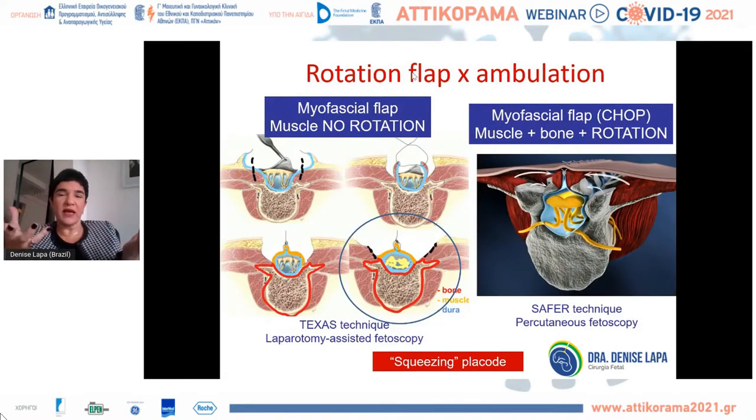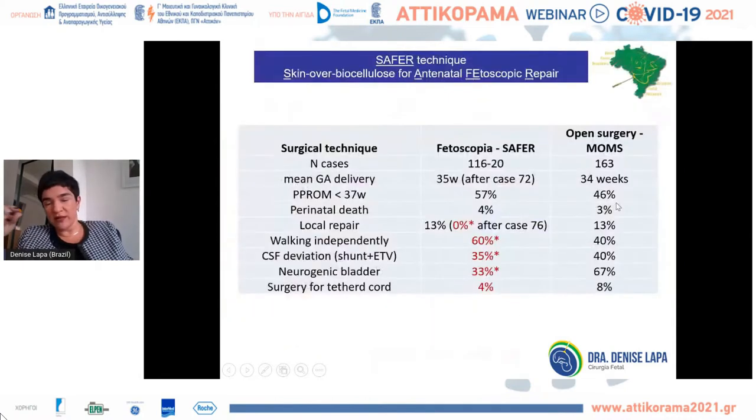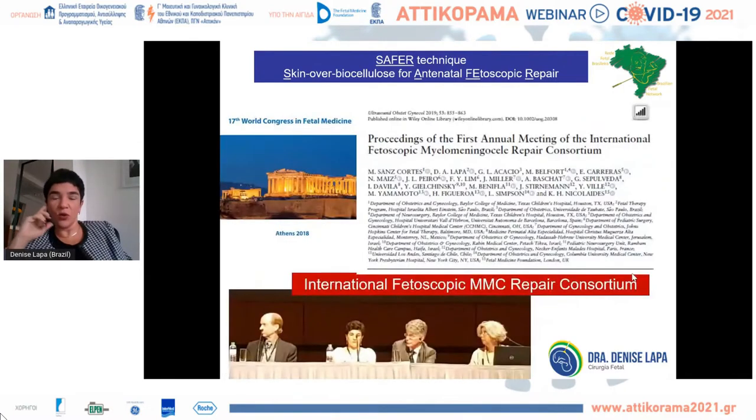So now we have two techniques out. One uses the myofascial flap only with muscle, doesn't have bone, and doesn't do any rotation, versus the flap that has bone, muscle, and the rotation. So I think the differences will keep on going. And I want now to be able to compare our results with the MOMS trial. And I'm going to say that we have 20% more walking babies. We have more or less the same CSF, and definitely we have less neurogenic bladder. I told you, we still have tethering of the cord from the first cases, but now for a long time we have not had.